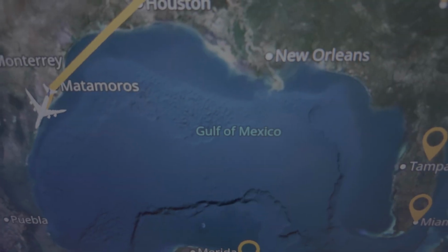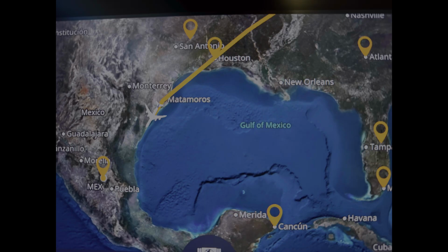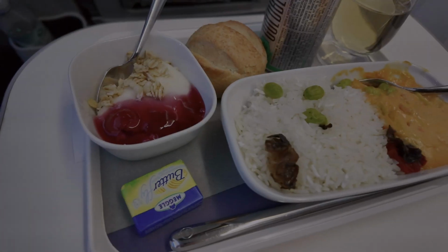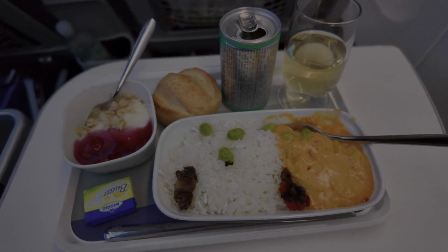Even the longest flight will come to an end. So as we're crossing a sea that is called the Gulf of Mexico, yes, you named it, it's still Gulf of Mexico, nothing else. The crew came by with another light meal 1.5 hours before landing, and this curry was a good option.